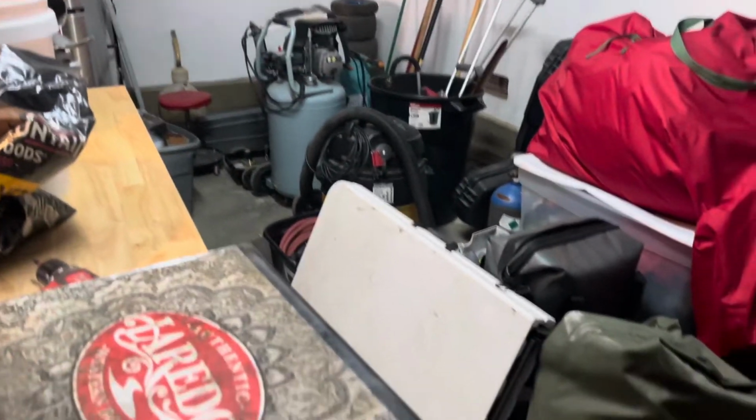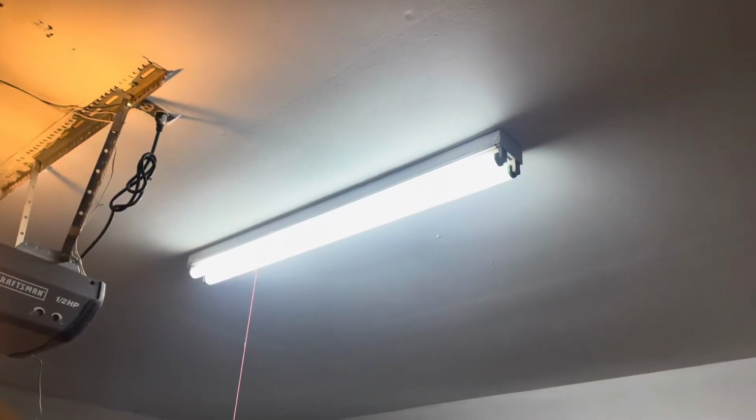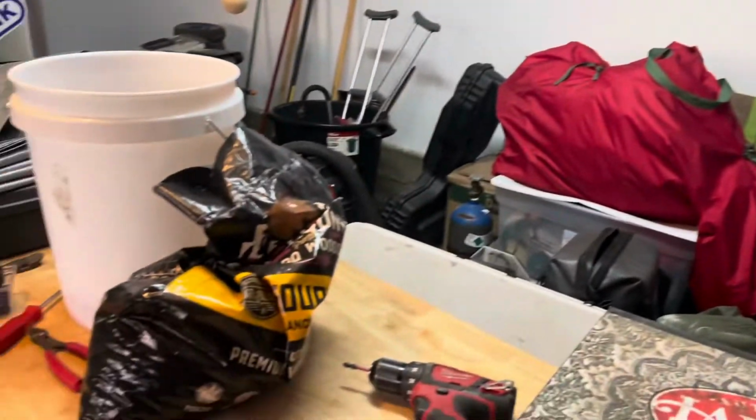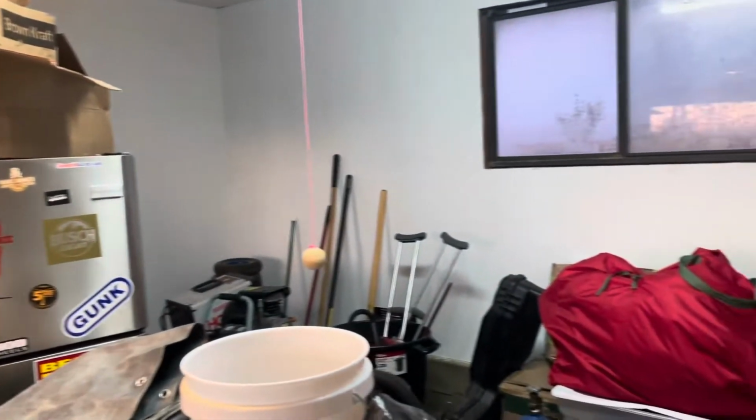Well, folks, we're in the new house, the garage. It's a sight for sore eyes. It needs some light in here, very dark. Anyways, first top of the morning here, and we're just trying to get everything set up inside the house.